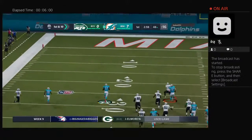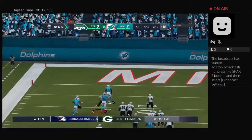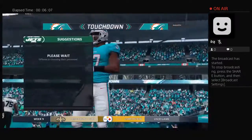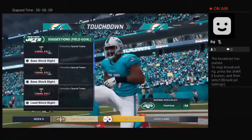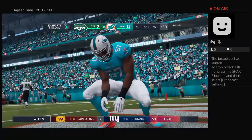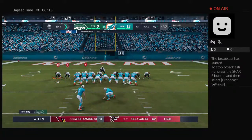Picked off at the 46. There he goes, left side. And he will bring it back. It's a pick 6 and a Dolphins touchdown. And this defense looking like they have come to play, the pick 6. And just like that, it's 13-0 early on.